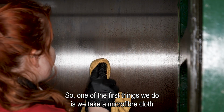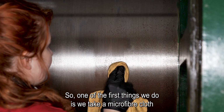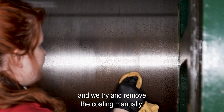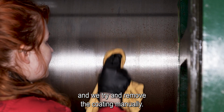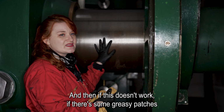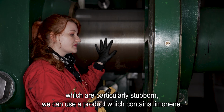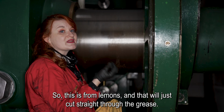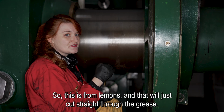So one of the first things we do is we take a microfiber cloth and we try and remove the coating manually. And then if this doesn't work, if there's some greasy patches which are particularly stubborn, we can use a product which contains limonene. So this is from lemons, and that will just cut straight through the grease.